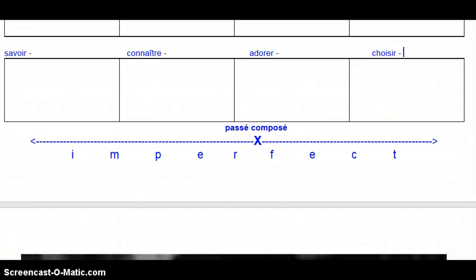And then ignore my super awesome timeline. I mean, it's fascinating, but we'll talk about that another time.